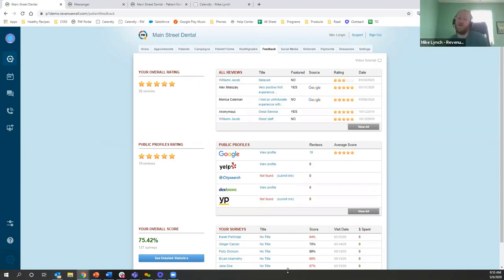I mean, that's really the goal of reviews, right? We want to see new patients. Of course, we track that as well. So, the ability to have this automated and the ability to make it easy for patients is really, I think, a winner for everybody.